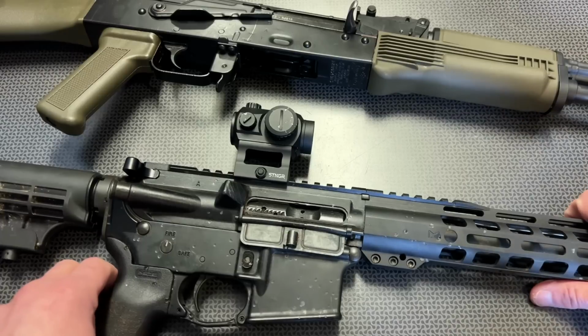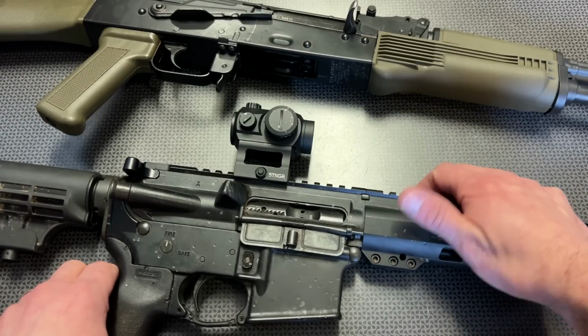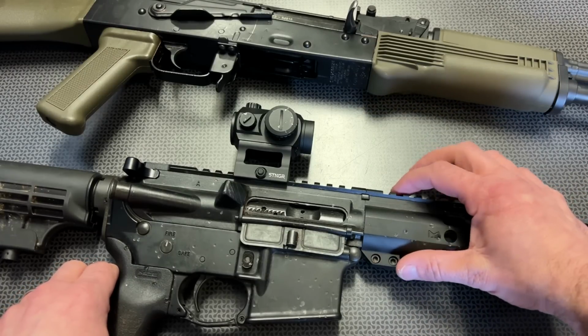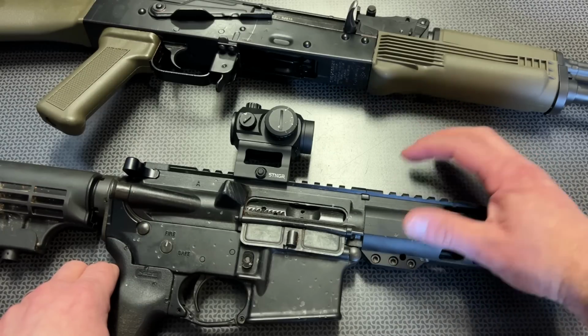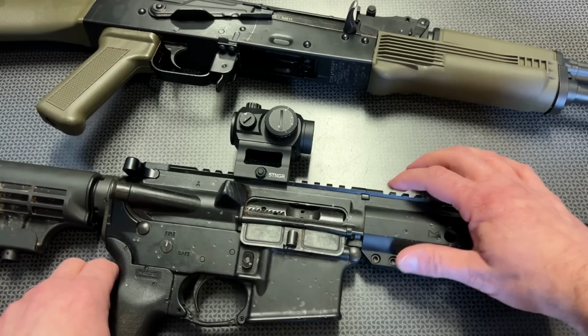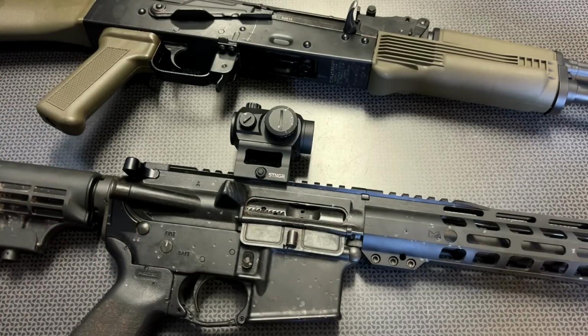And one is I would highly recommend a solid free-floating M-LOK rail assembly that locks up very good. Now, a lot of companies like Palmetto State Armory have a lot of new entry-level rail systems that are blowing me away at the quality and performance. The M-LOK rail is holding up really good, and the attachment to the upper is great, allowing you to mount all of those accessories like we talked about earlier.